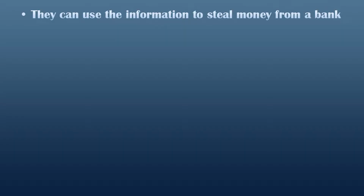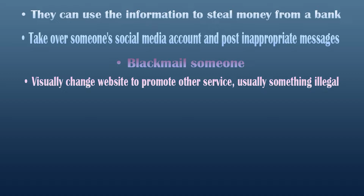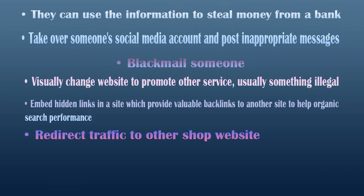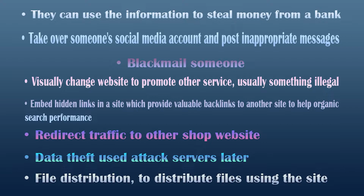We can use the information to steal money from a bank, take over someone's social media account and post inappropriate messages, blackmail someone, visually change a website to promote other services, usually something illegal, embed hidden links in a site which provide valuable backlinks to another site to help organic search performance, redirect traffic to another shop website, data theft, use the site to attack servers later, and file distribution, to distribute files using the site. As we can see, a hacker can do all sorts of things with hacked information. So let's secure our WordPress website.